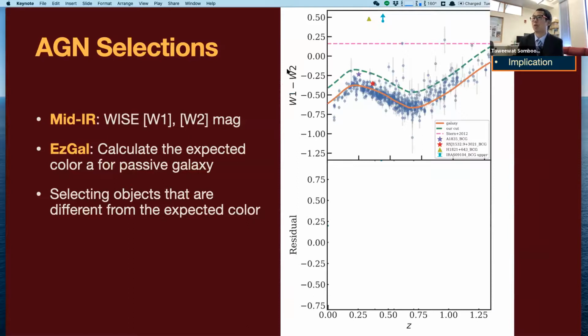Okay, so here is what we did with the AGN selection. So here is the color. W1 minus W2 is a color. A higher number is redder in color and a lower number is bluer in color. And here is the redshift. Again, zero redshift is closer to us and higher redshift is further away from us. And then the orange solid line here is the expected color for a passive galaxy. So this is basically what color we would expect to see in a typical galaxy that is not active, not an AGN. And then everything that is redder than that in color should be an AGN.